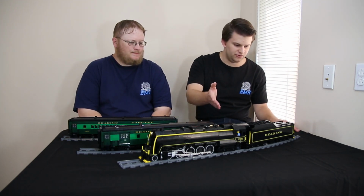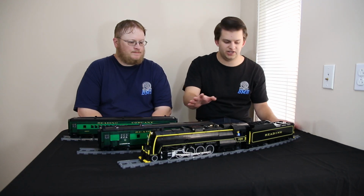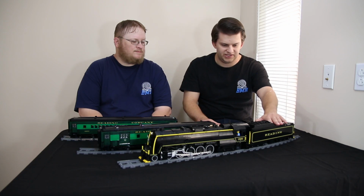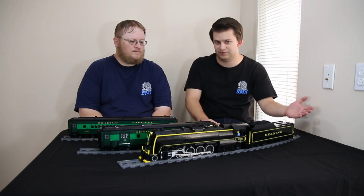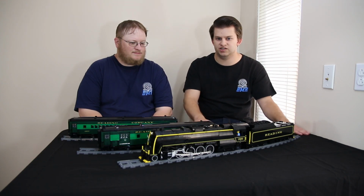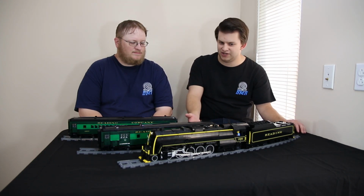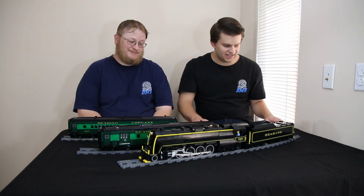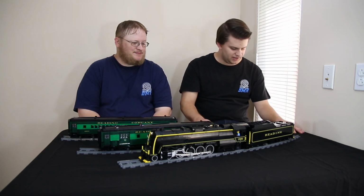You'll also be able to purchase a completely unlettered and unstriped locomotive, so it'll basically be a completely plain looking tender and locomotive, if you would like to purchase the locomotive just for the sake of having it and possibly making the American Freedom Train or the Chessie Steam Special, or your own livery. The option is there.